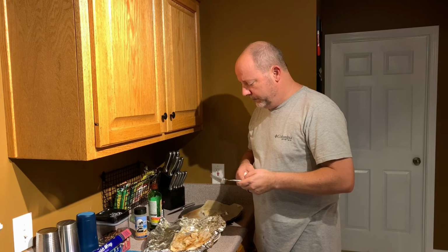And we got a couple of sweet potatoes on the grill. We're gonna get them off here in a minute. We're gonna sit down to dinner.